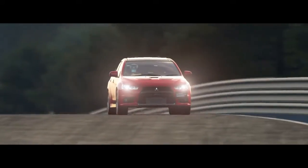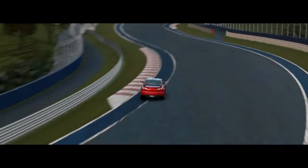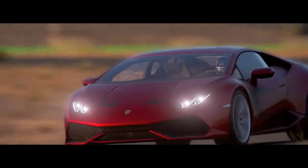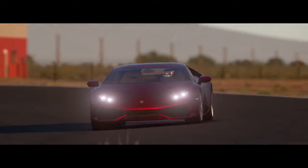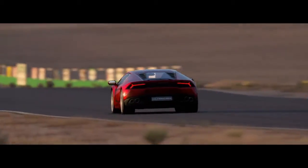To give you an example of what I'm talking about, let's bring up another car in the game, a supercar. In fact, more specifically, a Lamborghini Huracan. This also has 4-wheel drive, and this is also a beast around corners. But let's see what happens when you compare it to the Evo with the active yaw control.